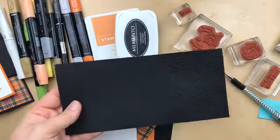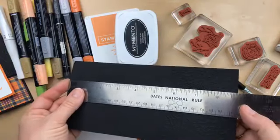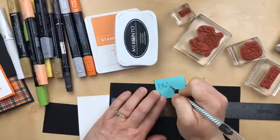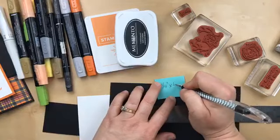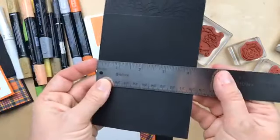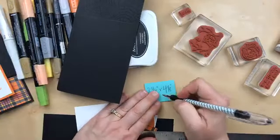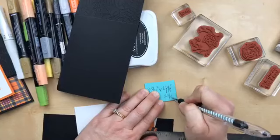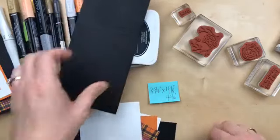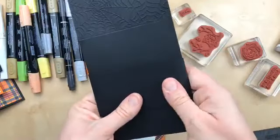Okay, so the first bit is our card base. Thank you guys for all the comments to let me know. This is 8 3/4 inches. I'm gonna write it down so you can see. 8 3/4 inches by like 4 1/8. Okay, so it's just a little bit over 4. That actually looks more like 4 3/16 if we want to be more exact. The point is, it's just less than 4 1/4 because this piece is going to wrap around the base, so we need it to be just a little shy.